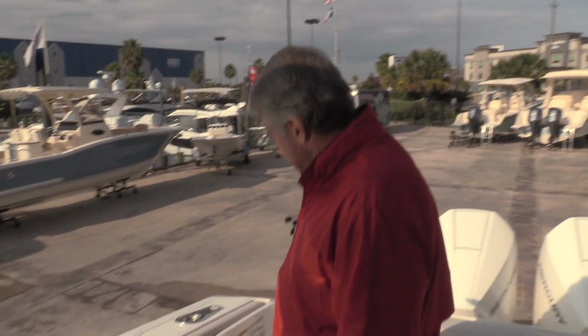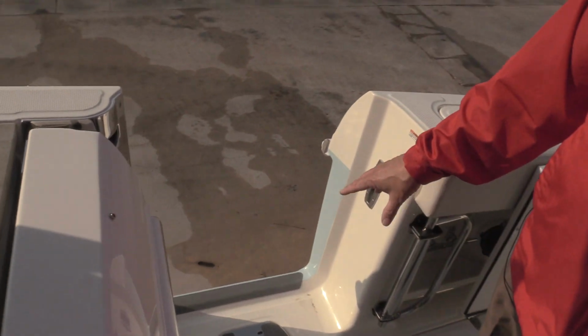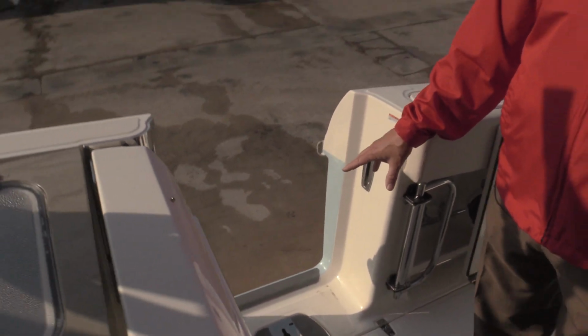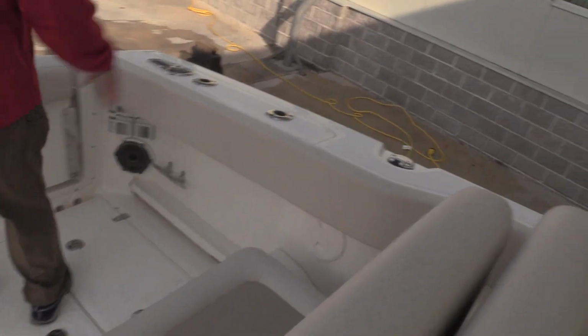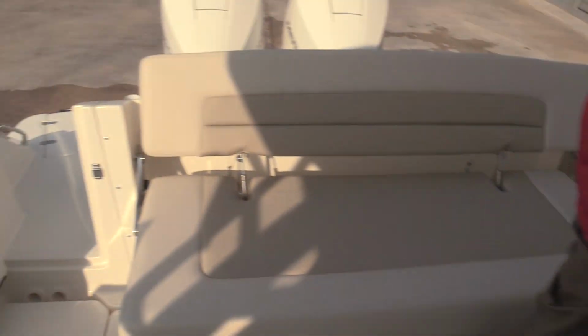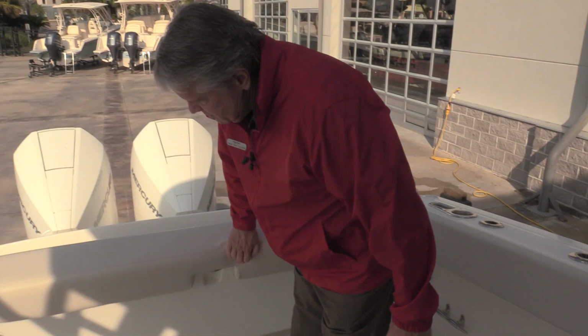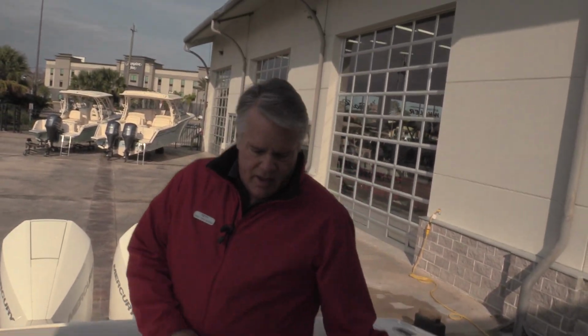Now the boat has a nice boarding ladder on the back, which is standard. This one's got the optional ladder that plugs into this dive door on the side. This is also great for boarding the boat from the boat dock as well. Plenty of room for your fishing, rod holders everywhere. However, check out the big lounge seat in the back. Easy to get up and down, piece of cake, completely out of your way.